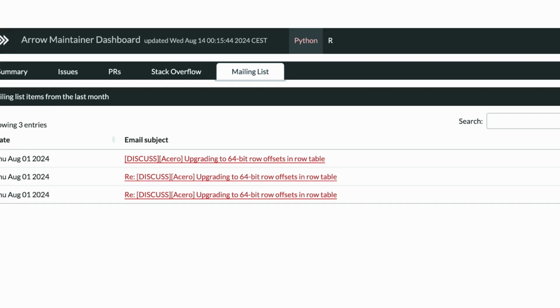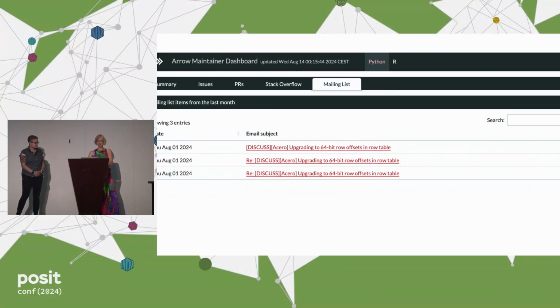The last but not the least, mailing list. I know it's a bit of an old school thing, but a note we want to add here is that for Apache Arrow, this is the most important communication channel. If there's a topic that's important, it's discussed on the mailing list. So here you can find a list of emails that have been sent in the last month. So this is the dashboard we made, and now we're going to talk about how we got them.